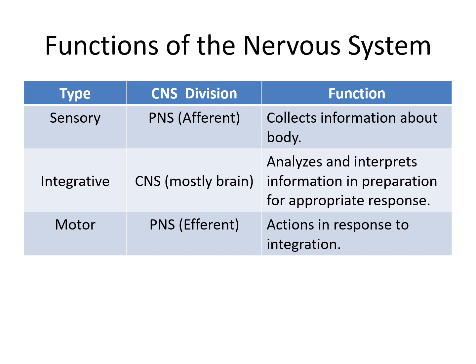I made this little handy dandy table for you. Here are the 3 major regions of the nervous system: sensory, integrative, and motor. We see that sensory is part of the peripheral nervous system, and it has another name, a structural name, called afferent, because generally these are going to a structure and collect information about the body to the nervous system. Integrative is mostly in the brain, and this analyzes and interprets information in preparation for an appropriate response.